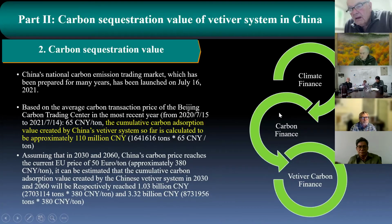Finally, we estimated the value of carbon sequestration produced by the vetiver system in China based on the average carbon transaction price of the Beijing Carbon Trading Center in the most recent year. It's 65 China yuan per ton. The cumulative carbon absorption value created by China's vetiver system so far is calculated to be approximately 110 million China yuan.